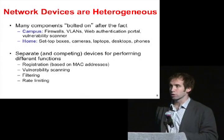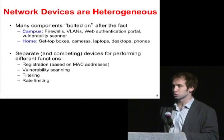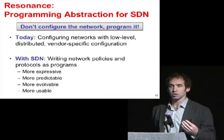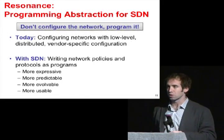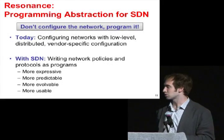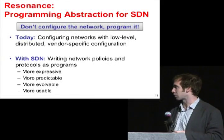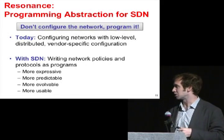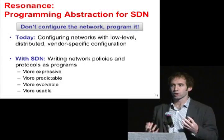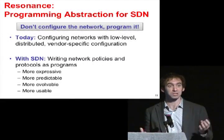Basically, what we're doing is looking at how SDN, in particular OpenFlow, can allow us to solve some of these problems. In particular, let's think about not necessarily configuring the network and configuring hundreds or perhaps more devices, but rather thinking about it as a program, right? So let's program the network. Instead of configuring networks with low-level distributed vendor-specific configuration, let's write network policies and protocols as programs, recognizing that our network configuration is nothing more than basically a program that should be processing events, right?